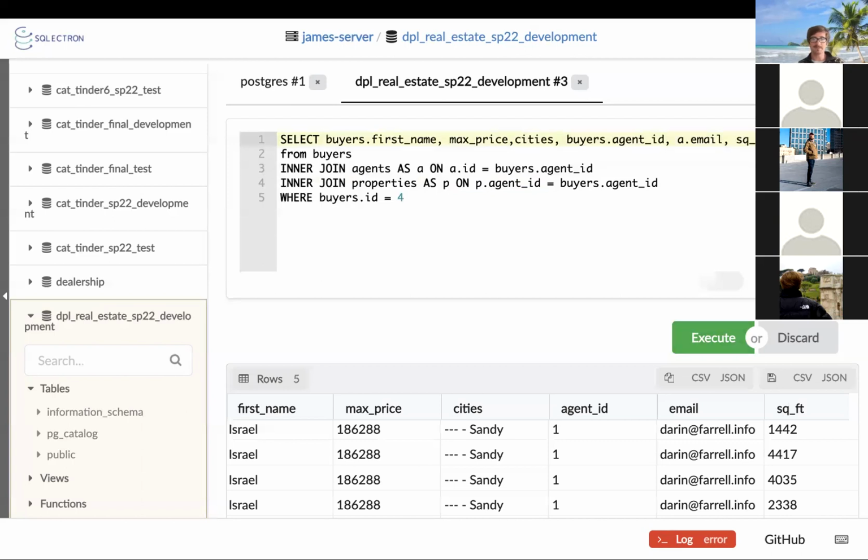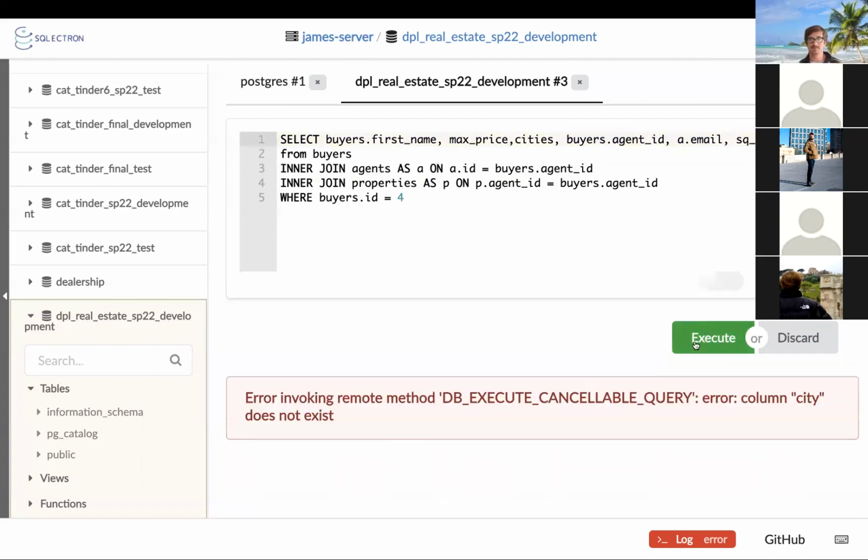There's a square footage. Let's also grab the city. But the city, I need the city information. Where's the city information? That's on my addresses table. Okay, let's do another inner join. Addresses. I'll just alias that as AD and I'm going to do on. So my address belongs to a property. So my address has a property_id. That's the foreign key. And I'm going to set that equal to the property ID. So now I should be able to grab the city.